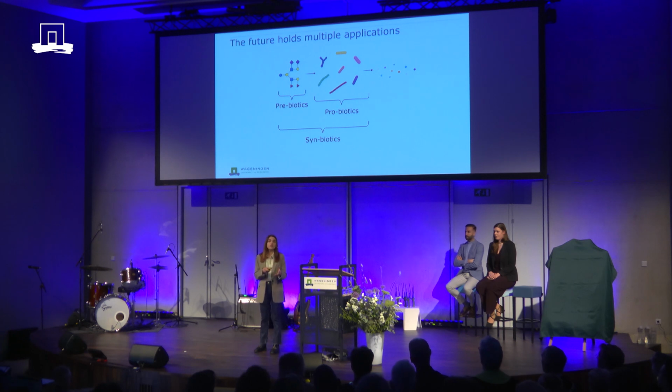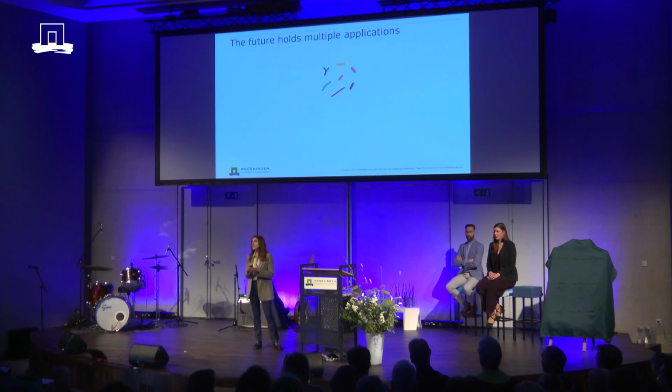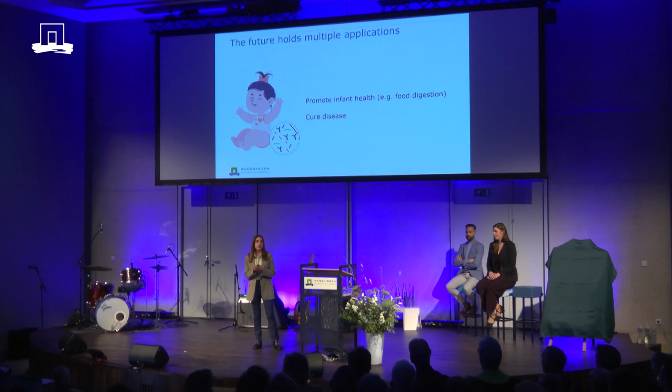And with the addition of a compound that stimulates them, they could be administered as synbiotics. And this would be to promote infant health, for example, by supporting food digestion or to even cure disease.